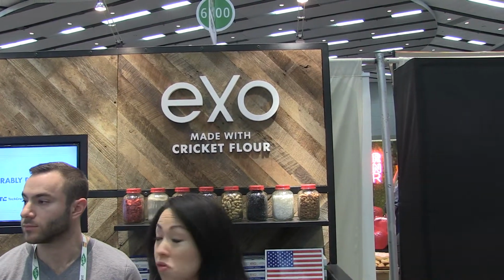So I started this company a year ago to help us get past that aversion and slowly introduce people to the idea through these protein bars that are delicious and healthy and don't taste like crickets, don't look like crickets. We don't feature crickets on the packaging. You'd never know unless we told you. Well, when was the first time you ever tasted cricket?